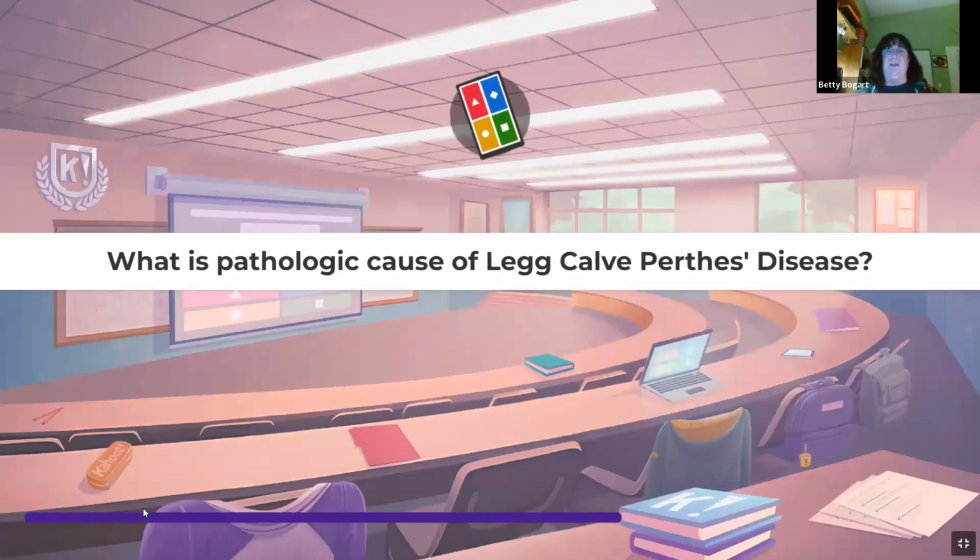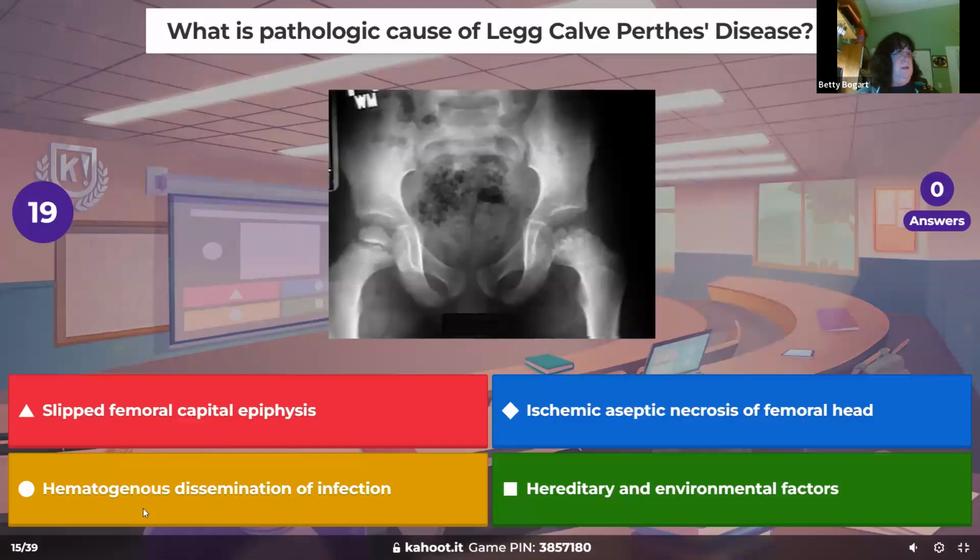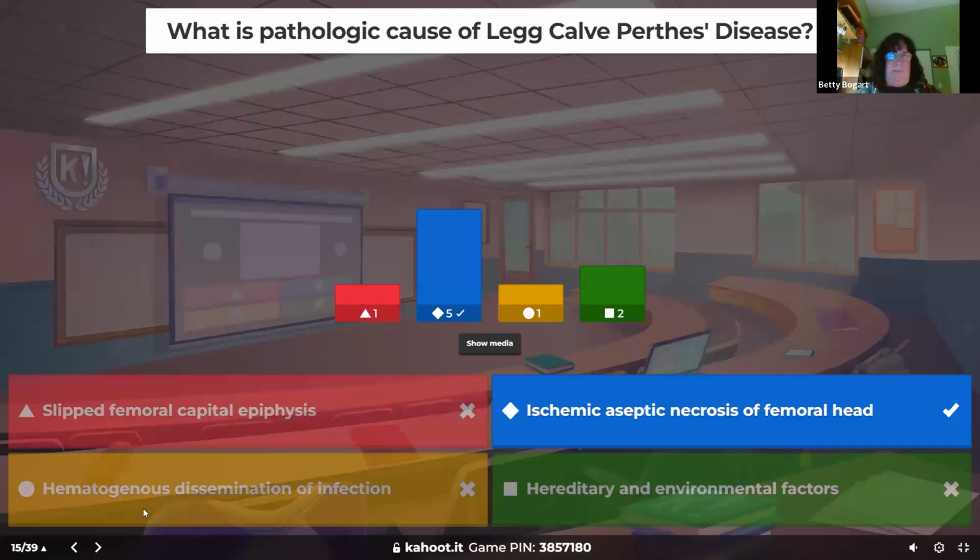What is the pathologic cause of Legg-Calvé-Perthes disease? So remember, it's aseptic, no infection, and there's some sort of ischemia. The blood supply, for whatever reason, stops. So it causes necrosis of the femoral head.